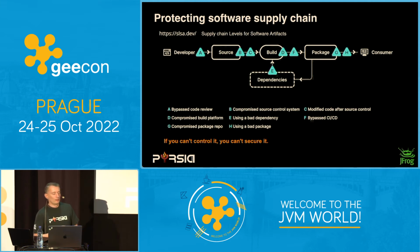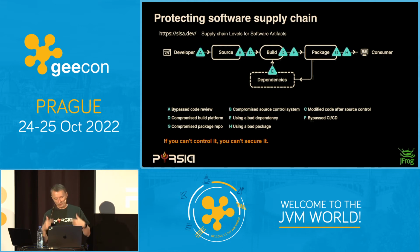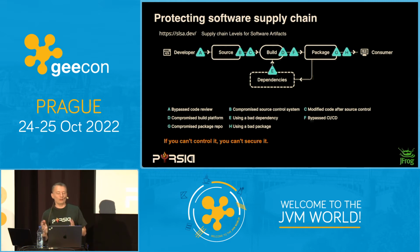So once again, why are we doing this? If you attended the previous session, before this session, there was a lot of talk about how to make sure that your dependencies are secured. It is a lot of work, and people usually don't have time to do it. So what we're trying to do with Pyrsia is automate those things. So you don't have to do it, but Pyrsia, to some extent, will do it for you.